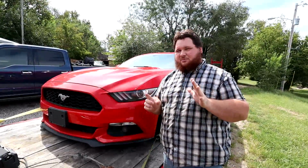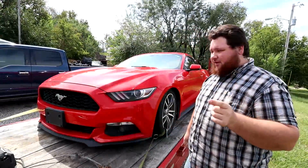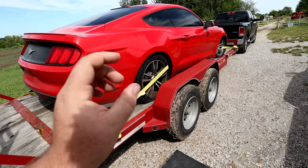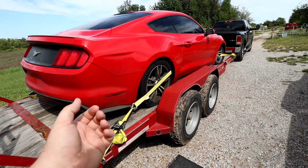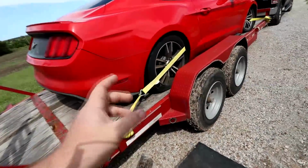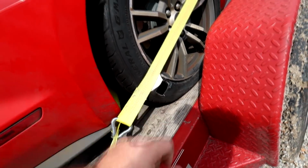I just don't know if they're possible yet, and I don't know if you guys want to see them yet. So we're going to talk about that later on in the video, but let's just walk around this car and show it to you guys. I really don't know what exactly happened to this car. I think somebody decided to Dukes of Hazzard the thing because pretty much every tire on it is flat, and this one here has got its own custom inspection port so you can see how much air is in it.